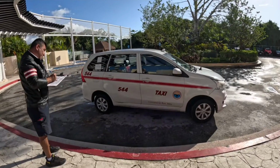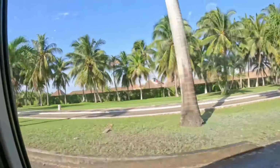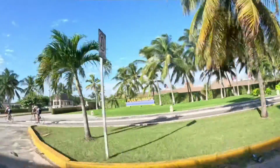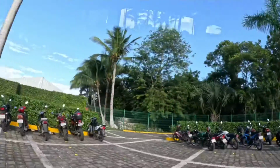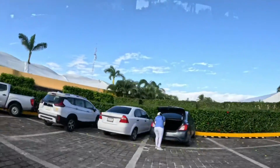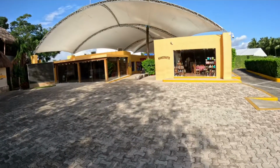So the taxi ride to Playa Mia Grand Park takes about 10 minutes. It's not a far drive at all. Now it is situated right there near some of the other popular resorts such as Mr. Sancho's, so not too far off. Now something you might notice is that this is not actually a resort. I keep saying in the video a resort, but this is actually Playa Mia Grand Beach Park.